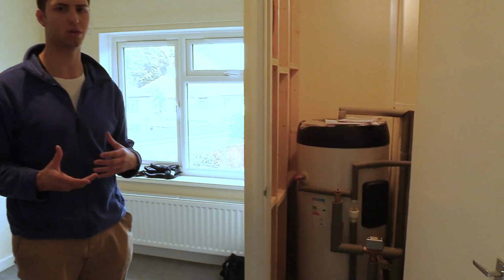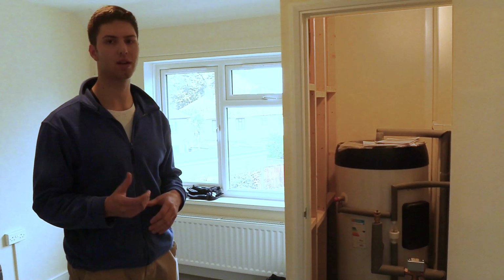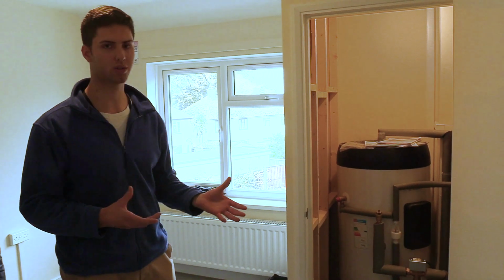So that's what we have here, the water storage tank. Yes, the hot water tank. So yeah, because an air source heat pump operates at much lower flow temperatures than a typical gas boiler, which can heat water instantly, a heat pump can't do that, so you need somewhere to store the hot water, and that's what we've got here.